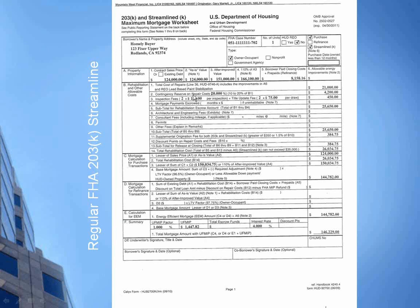In regards to B3, the inspections, it's 2 inspections of $150 apiece, and then 2 title fees of $75 apiece, a total of $450. Then in number 9, there's other fees. This is where you might have additional inspection fees, where you could add the termite inspection, a mold inspection, or lead-based paint inspection. You would add it here on line 9.